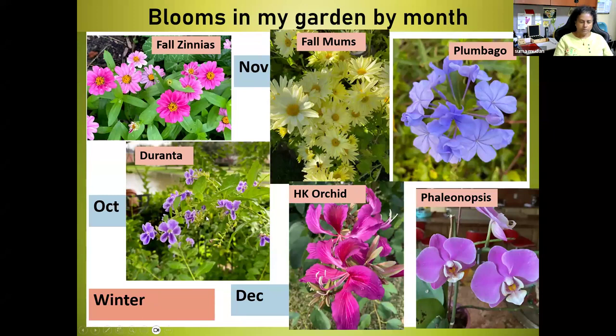So October, Duranta, and November, fall zinnias, fall mums. These fall mums don't do anything throughout the year. They just spread and spread, and they remain green. But in fall, oh boy, they bloom. They explode into these blooms, and it's beautiful. And plumbago, and December, Hong Kong orchid. And surprisingly, Phalaenopsis orchid is also a Texas Superstar plant, because it's one of the easiest orchids to grow. So now you see, you can have flowers from January to December.